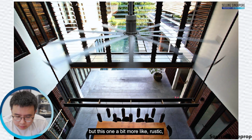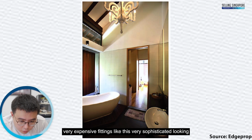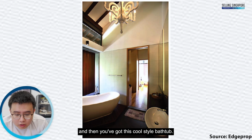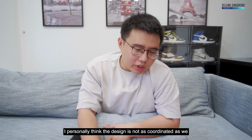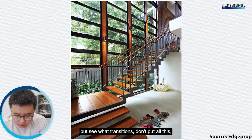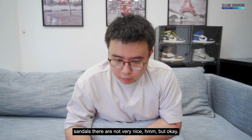And wow, you've got this giant fan, but this one is a bit more rustic, more old school vibe. You can still see all these very expensive fittings, like this very sophisticated looking chandelier coming down in your bathroom, and then you've got this scoop style bathtub. I personally think the design is not as coordinated as we saw in the first one. The stairwell looks very grand, but still to its theme. But don't put all these sandals there lah, not very nice. But okay, it exudes that homely vibe.